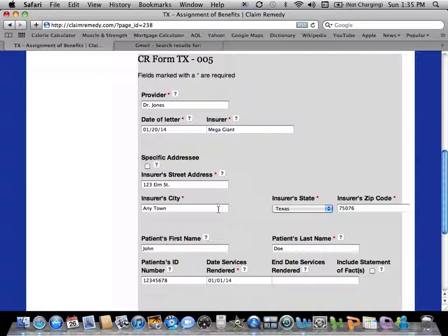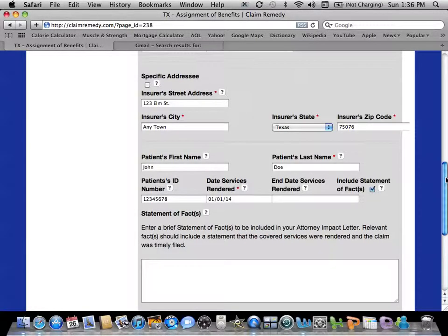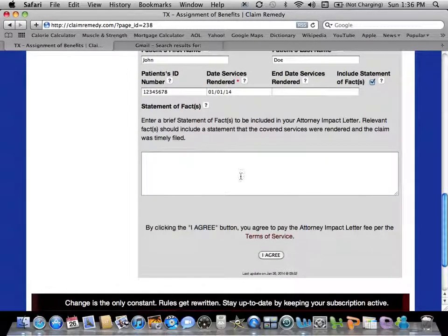The insurer's street address, city, state, zip, then the patient information, first name, last name, patient ID, date or dates of services. If the date of service is a span of dates, then I can include the end date in this field. If it's a single date, then I use the date of service rendered in this required field. It's the only field that's required in the date fields. Also, if I choose to include a statement of facts, a narrative that I want included in the letter, I can choose the option there and include my statement of facts in the space provided here.